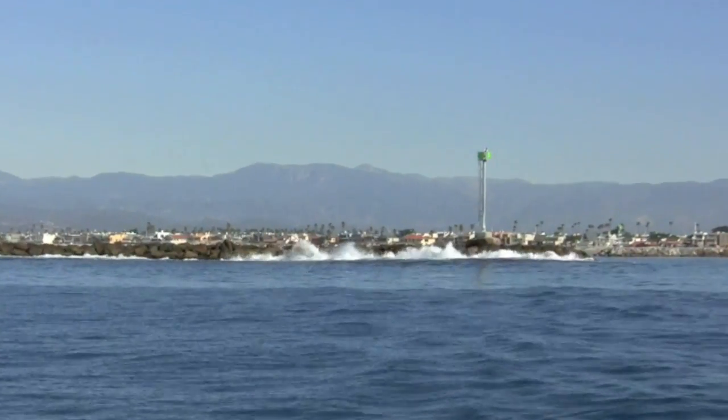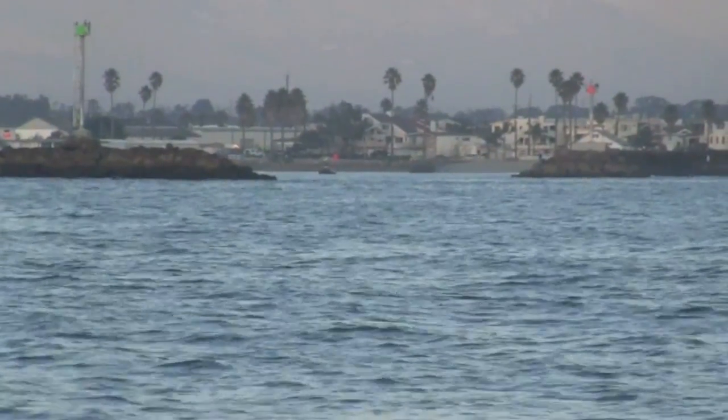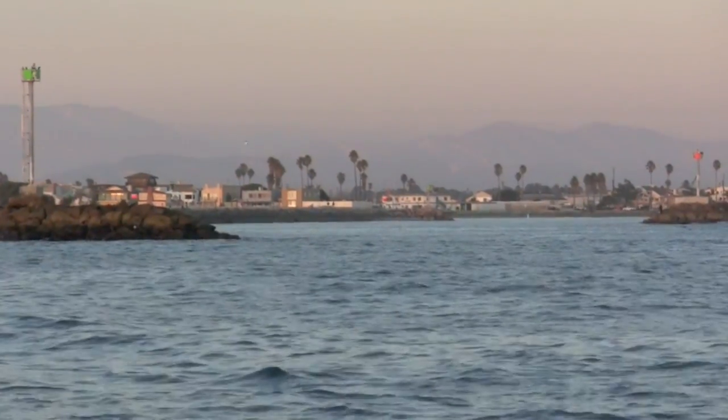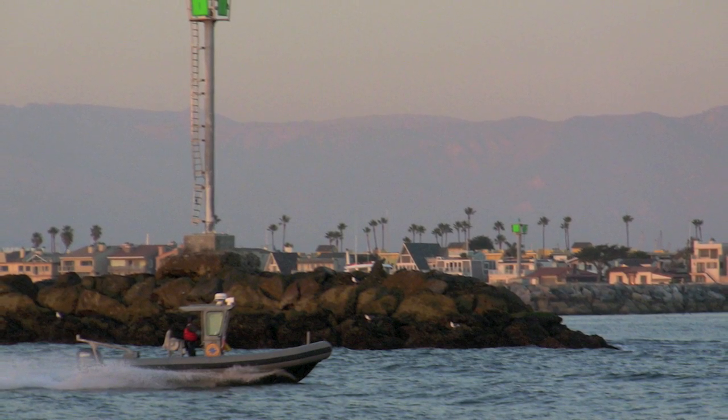Flash. Okay, so here we come into the harbor. This is the south end of the breakwater. It's the usual way we come in. It can be pretty choppy in there. Give yourself 50 or 60 feet a minimum from the breakwater. And there can be a fair amount of traffic right there.